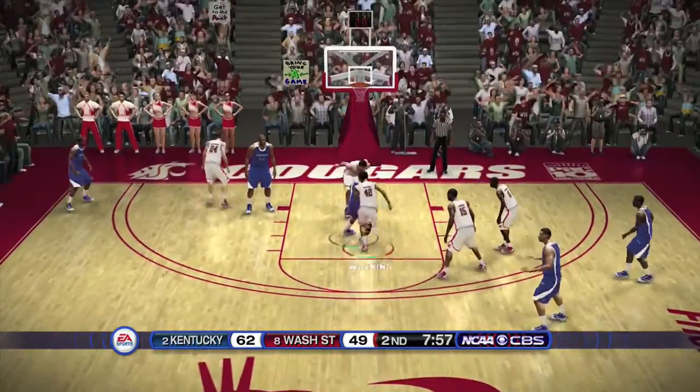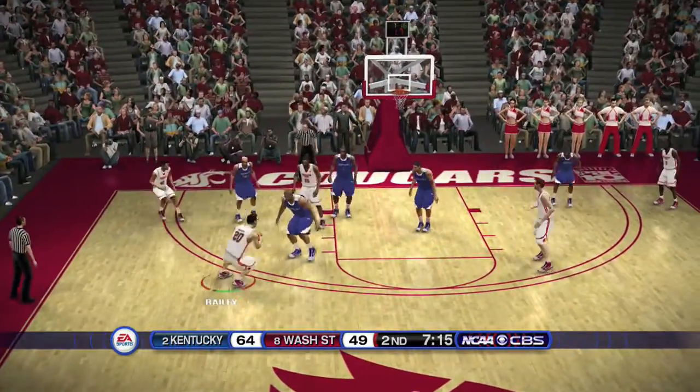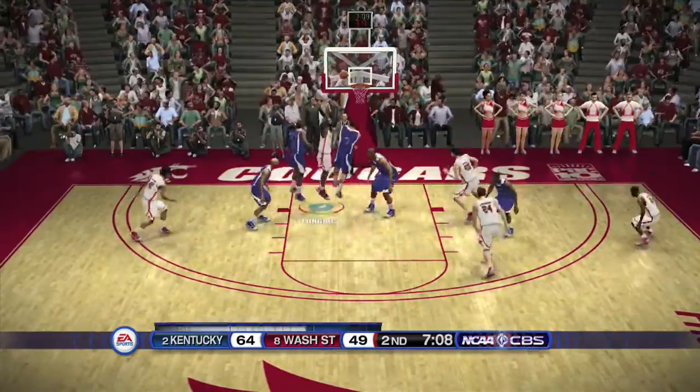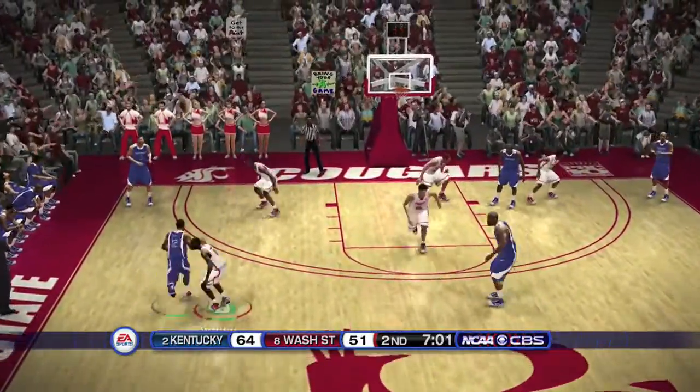As now here comes Kentucky again, right through the middle, driving on Rayleigh, and he gets it to go. So it's a 15-point lead here. Now Hawkinson's got it. He's going to go. He pulls up. It will not go. Rebound Longris, and he will get that one to go. So it's 13. We're in this one for now.